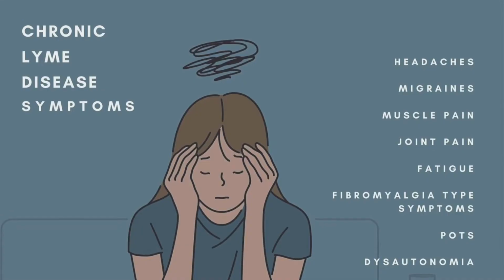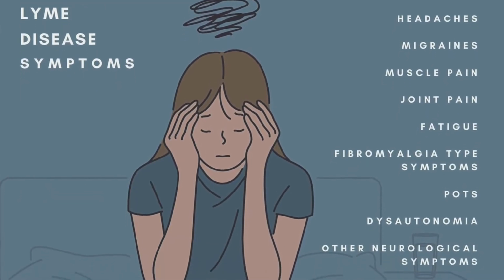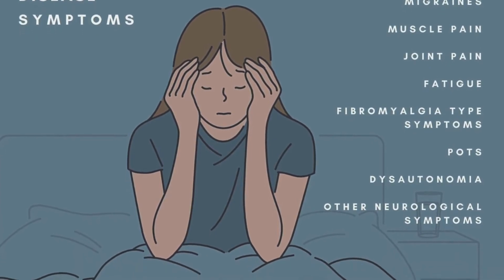Yeah, so this happens a lot. A person becomes suspicious of Lyme because of their symptoms, right? And the big symptoms are headaches, migraines, joint pain, muscle pain, fatigue, and then neurological symptoms. So we get POTS, dysautonomia, dizziness, these kinds of things. So really a lot usually is happening.